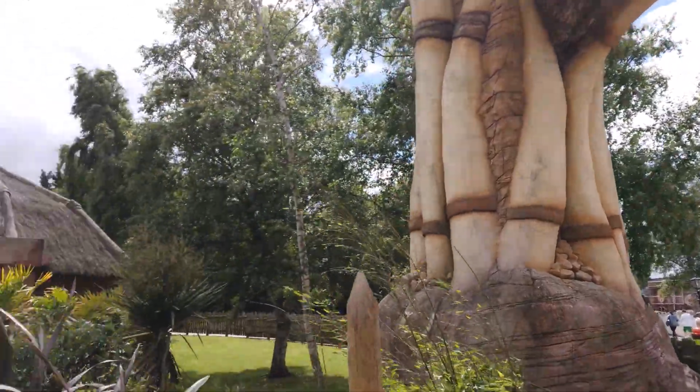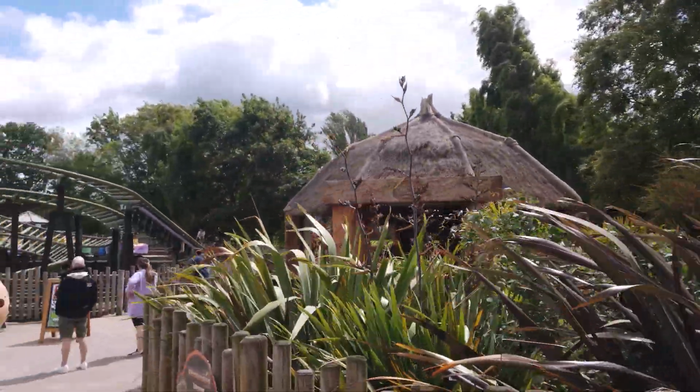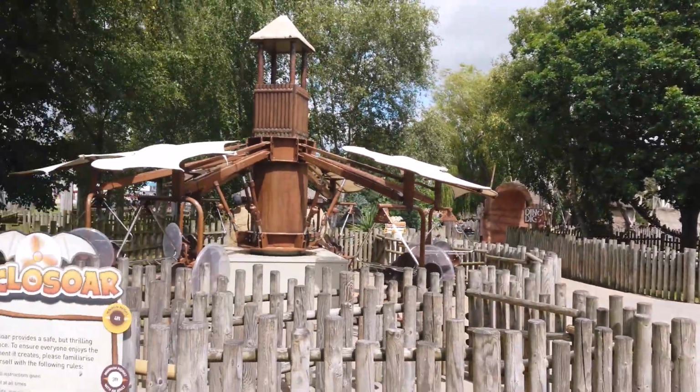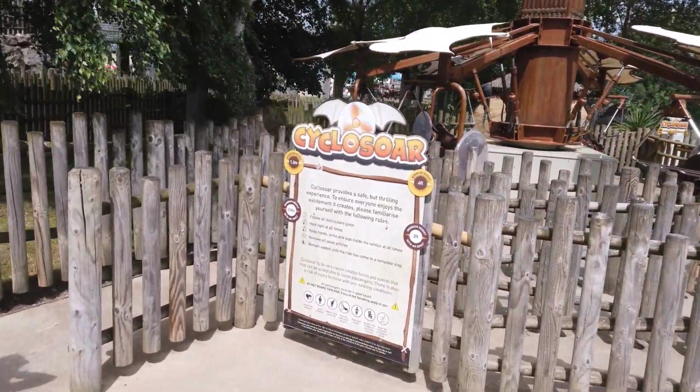Yeah, this is just inside the dinosaur area. The buildings are nicely themed. The rides are all painted in. And we're going to do this. It's time for a workout.